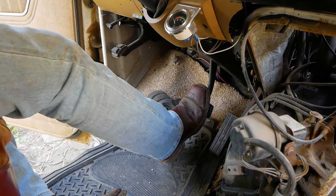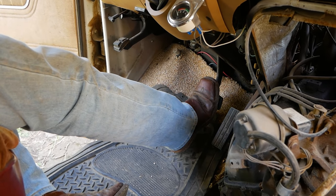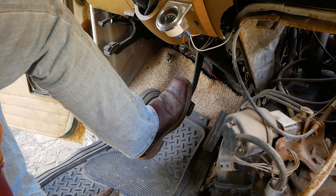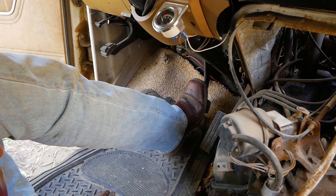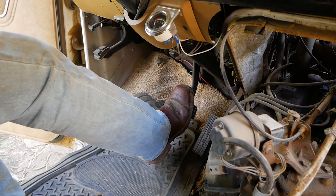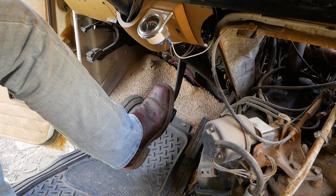Yep. Oh. Down. It's down. Oh, we had the valve closed. Yeah. Down. Up. Down. How's it feel? It's feeling like a brake.